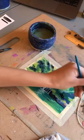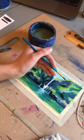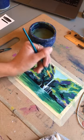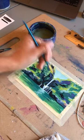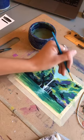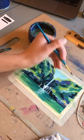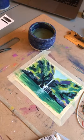Everyone's different, of course. Some people like to start with lights, some start with darks. But I just don't want the paper to get so wet and the colors all wet at the same time that they'll bleed together. That is my biggest nightmare.